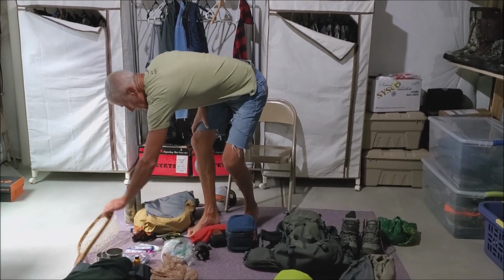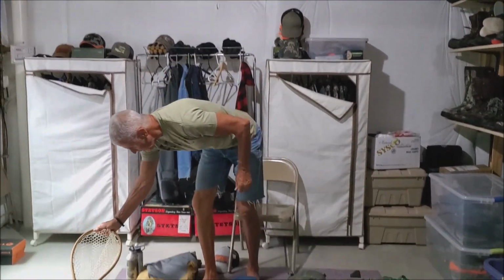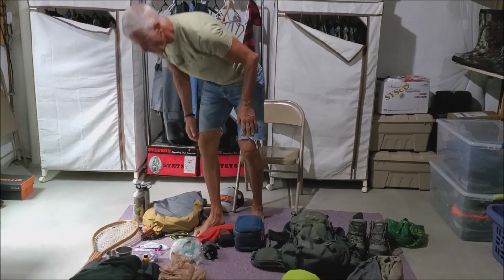You'll also see I've got a compact fishing net. You don't really have to have a net. Most of the time our guides will have nets, and we've got a net back there at camp for our boat.